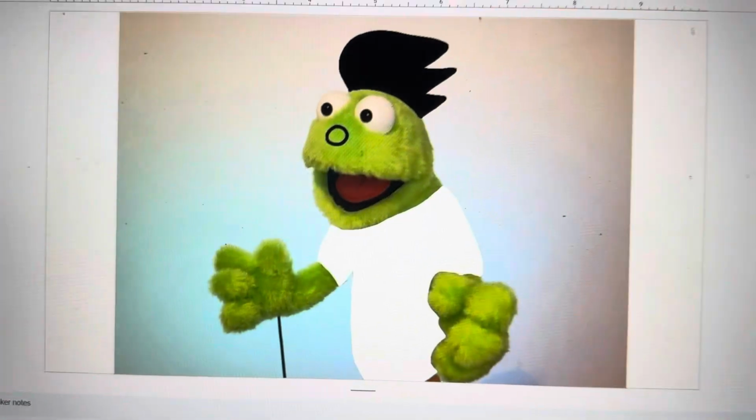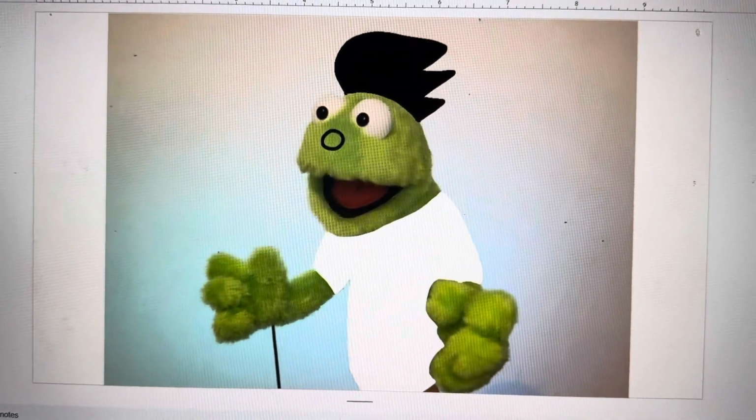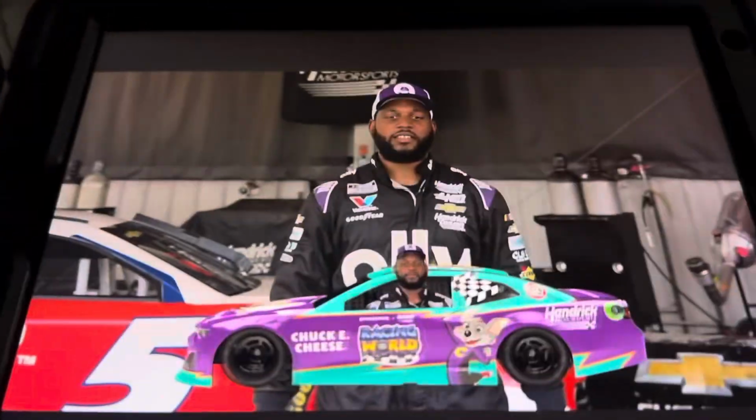Wild. Allen, how'd you get started at Hendrick Motorsports? I've always loved racing, so it just made sense. I started out as a tire carrier, which is basically what it sounds like. Then I leveled up to Jackman. Right now, I jack for the number 48 team.